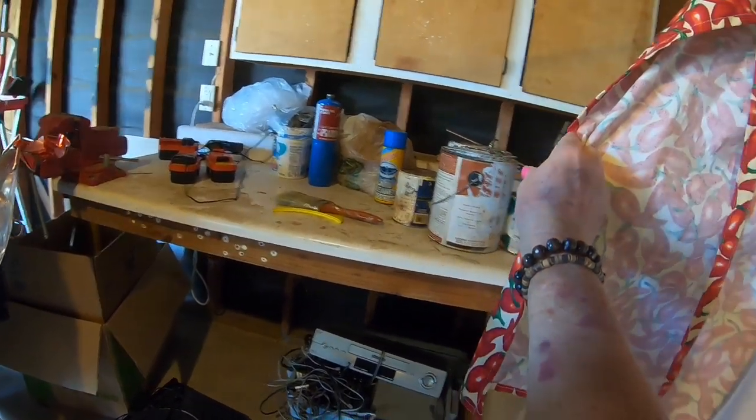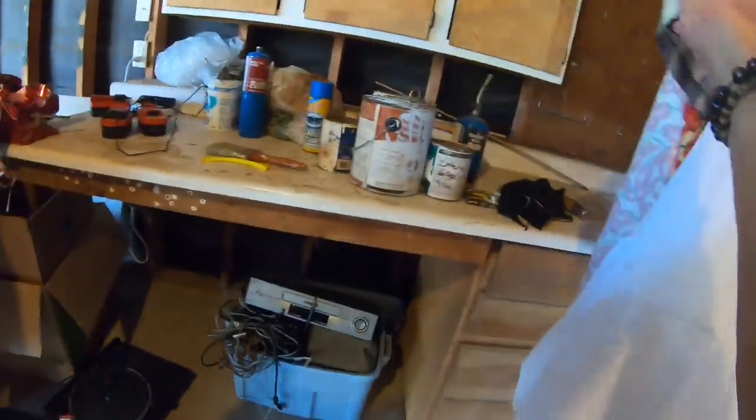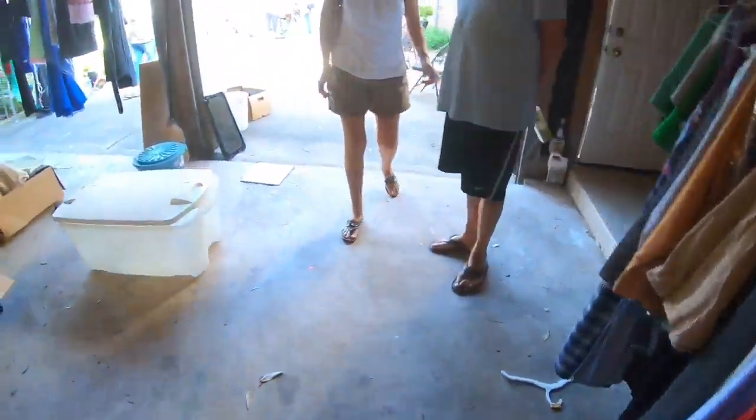It's not a print, it's a real art. Oh, yeah? Yeah. I just didn't want to put that out on the street with all the kids around. That's all. What you got?